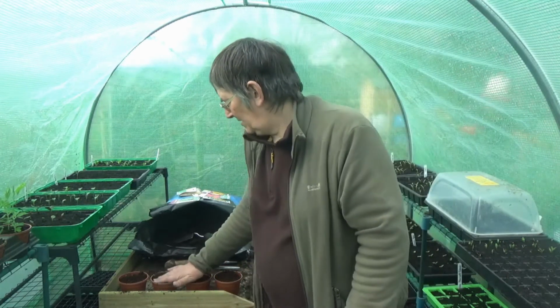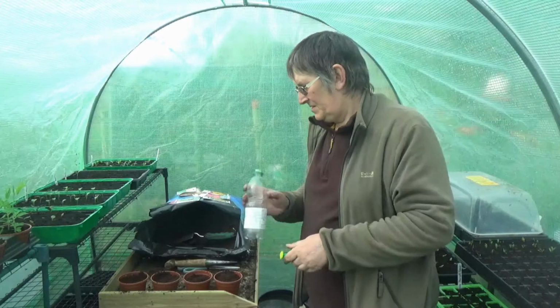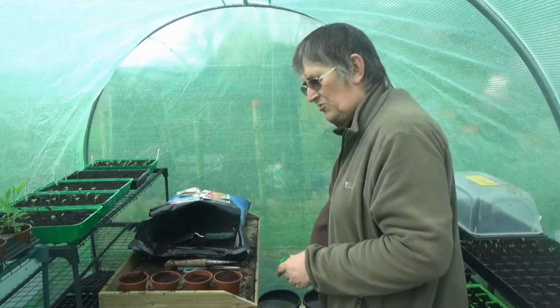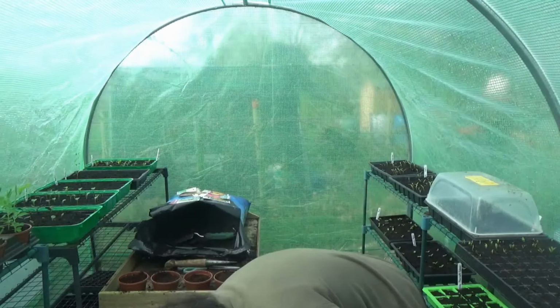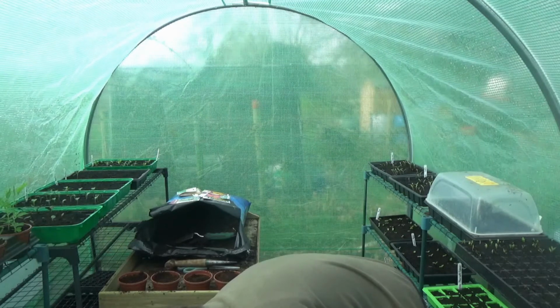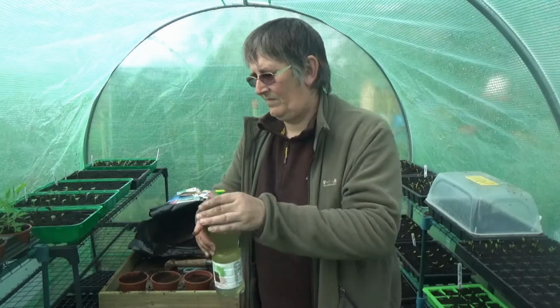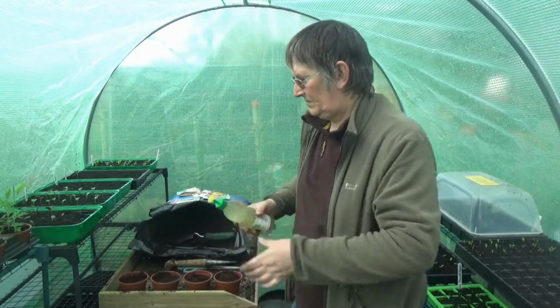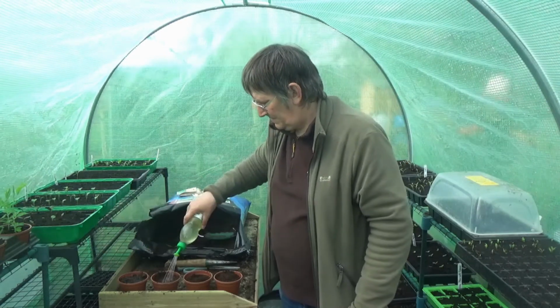Right, so bit of watering, folks. Now, as I said, I've been using buckets and I've got my bins, and I've actually got 6 buckets of water in here, so I'm just going to fill this bottle up. There we are, and then I can just give this a good soaking.